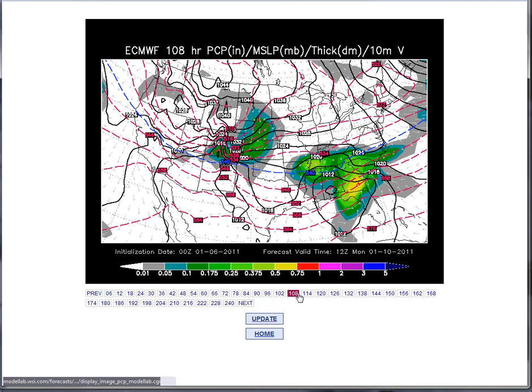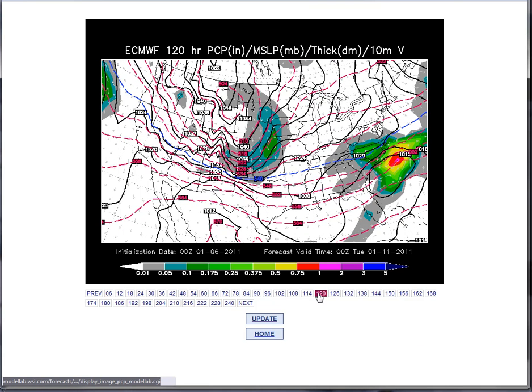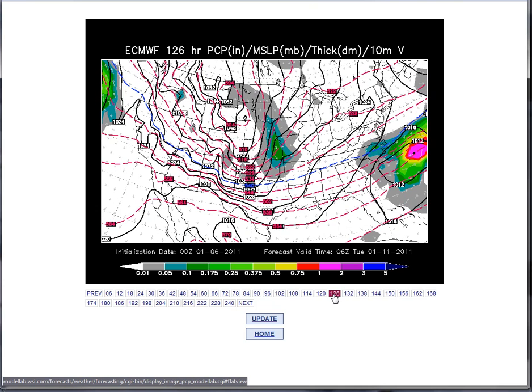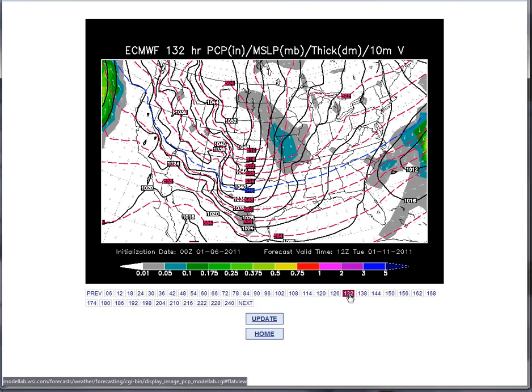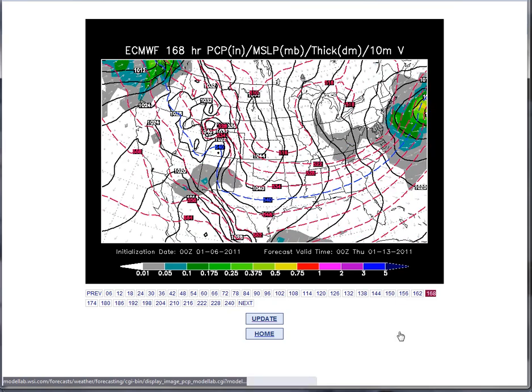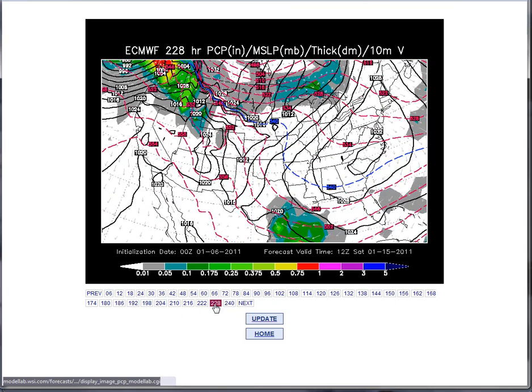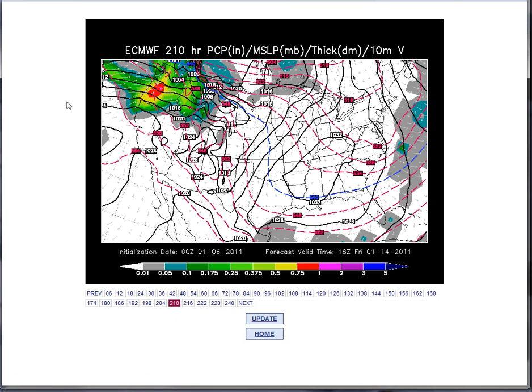As we go into the future, this is Monday morning. That's heavy snow. Whoops, sorry about that. That's heavy snow right across the Charlotte area. Monday afternoon, Monday evening, possibly even into Tuesday morning before it comes to an end and then moves off the East Coast. Something else I want to show you here. We'll go way out into the future. I want you to look how cold this air mass gets down the road. Boy, this is going to be some really cold air here. So that's the European model.